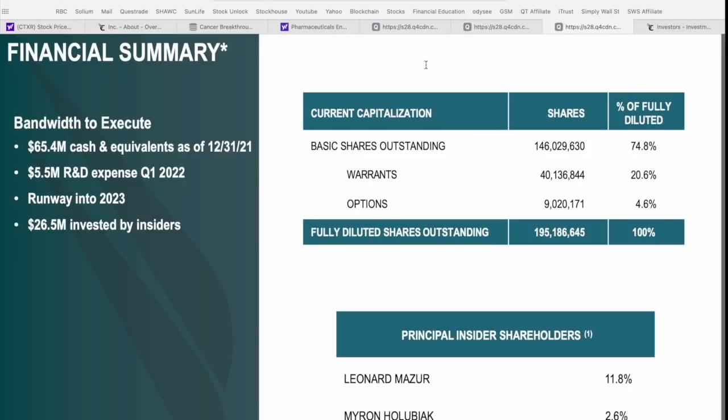Now, the other thing I wanted to discuss before I let you guys go today is a quick look at the financial summary of Citius Pharmaceuticals and call out a couple of specific numbers on this page. So first of all, we just learned that late-stage pharmaceutical development can be very expensive, so I wanted to call out the cash position here of $65.4 million of cash and cash equivalents as of December 31st, 2021. So very well funded, and you can see how expensive this R&D actually is in practice. So $5.5 million R&D budget in Q1 of 2022 alone. However, they're well capitalized and they've got that runway secured right into 2023.